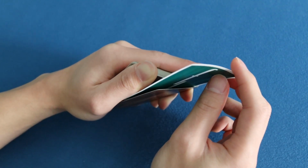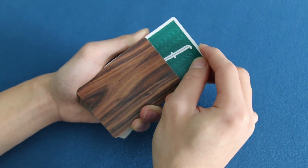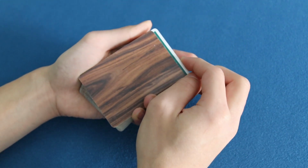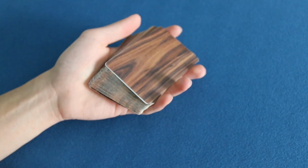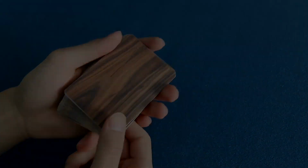Now when you insert this card in and you square everything up, you can just relax your hand, and that's going to be it. You've completed the move.